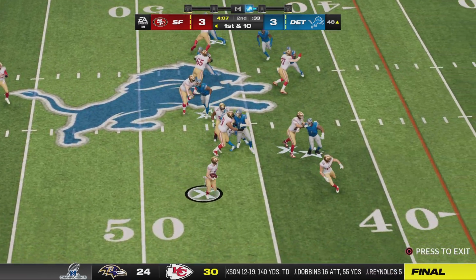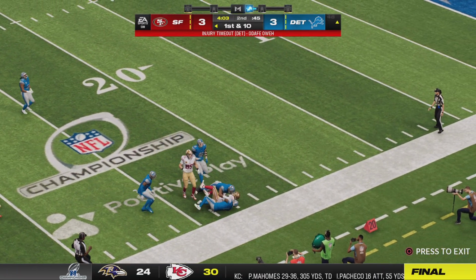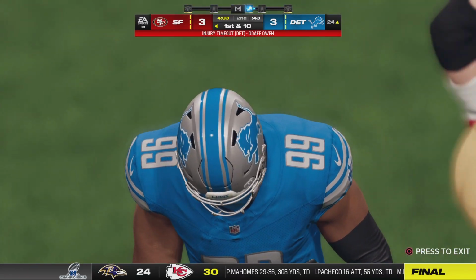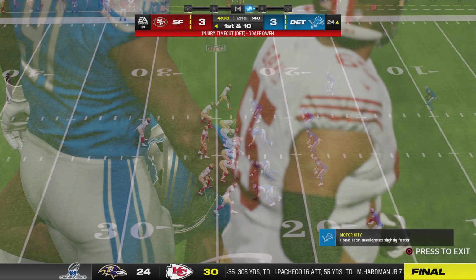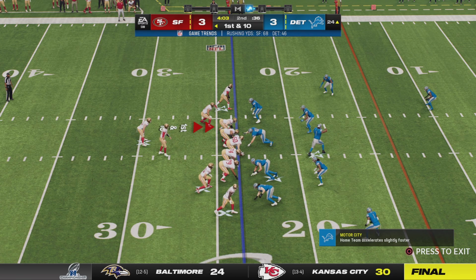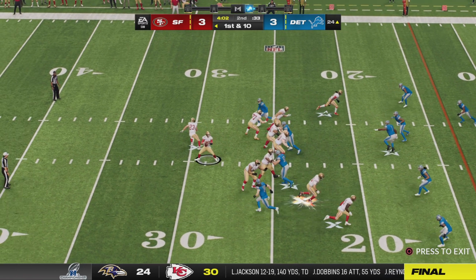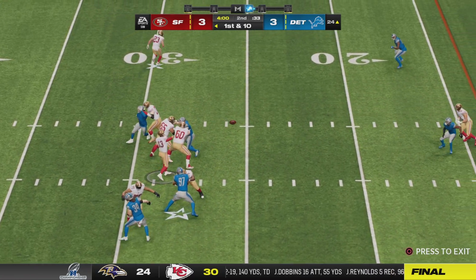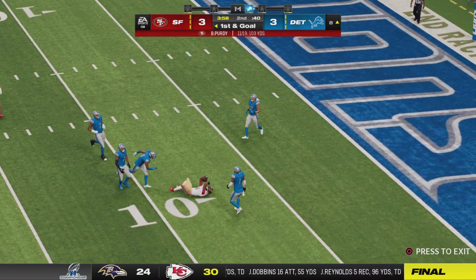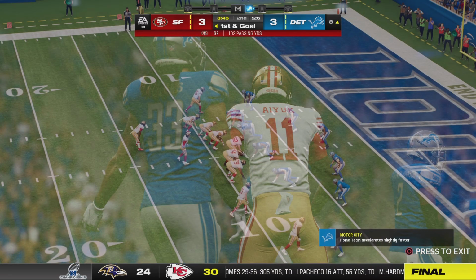On 1st down, this is McCaffrey. Oh, look at the juke. And he goes down, but not before getting this inside the 25. And now we're going to get a timeout here called by the defense. So as they talk it over, we step aside. On 1st down, it's Purdy. They'll get this into the hands of Ayuk, and they've got it inside the 10 at the 8.